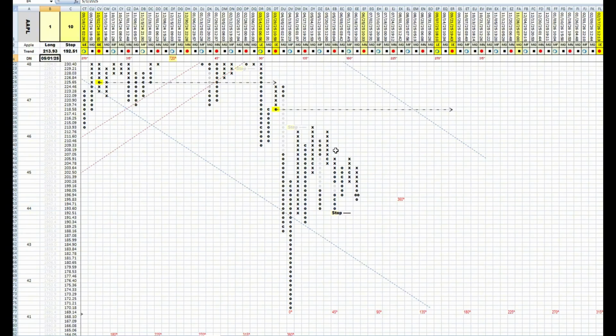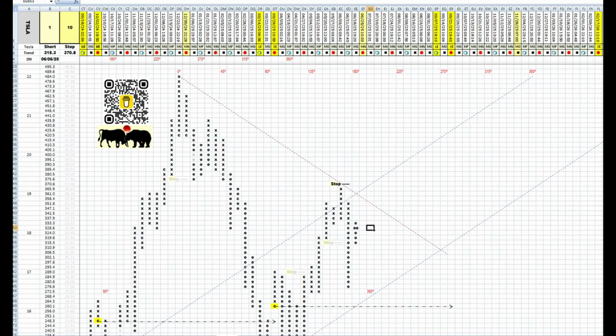Here's the Apple again, kind of a chopper. It did turn negative, so that short-term trend is now down, even though we're long. I don't like this trade. I don't like Apple because everybody has it in their portfolio. It's hard for me to say, oh, it's going to go up. No one's in there yet. Well, everybody's in there. And so if it's going to go up, it's going to be a slow creeper, I'm afraid.